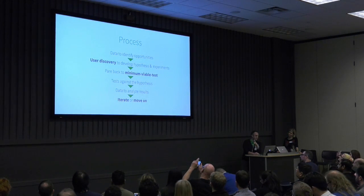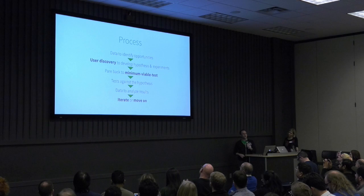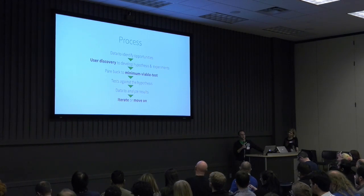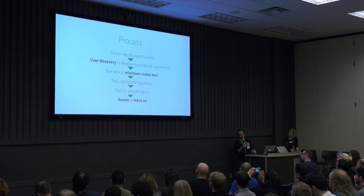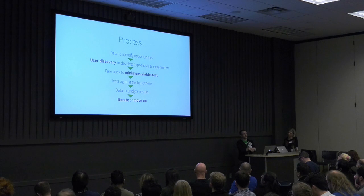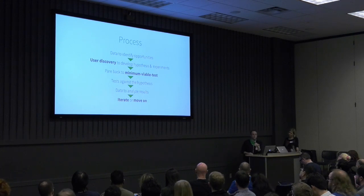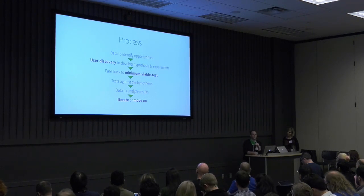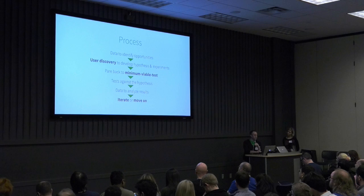And that moving on piece is really important because there are a lot of times where we want something to work so bad. We want this new feature to work. We want people to use it. But there's just no sense in trying to polish that turd, right? If no one's using it, it's not worth investing your time. There are other areas where you can focus.